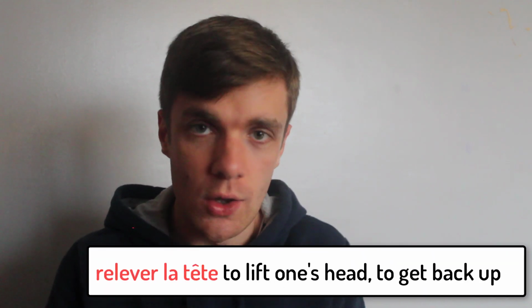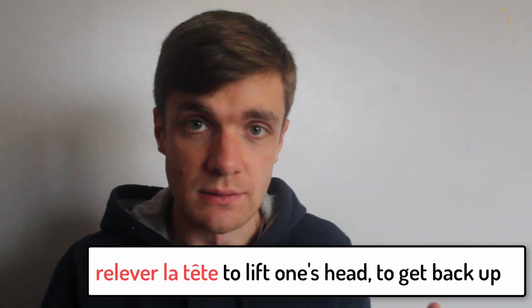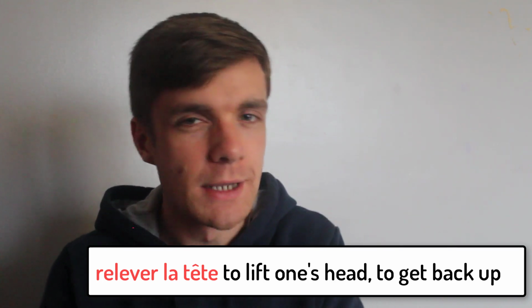And what this example shows is that these prefixes aren't always about doing something for a second time. If I say j'ai relevé les bouteilles, it doesn't mean that I'm picking them up again, it means that I'm putting them back into their original state. And that kind of helps us to explain why we have the expression relever la tête, which either literally means to lift your head up or figuratively to get back up again. It's not about lifting your head up for a second, third or fourth time, it's about bringing it back to its usual state. So instead of thinking of this as relift, think of it as lift back up.